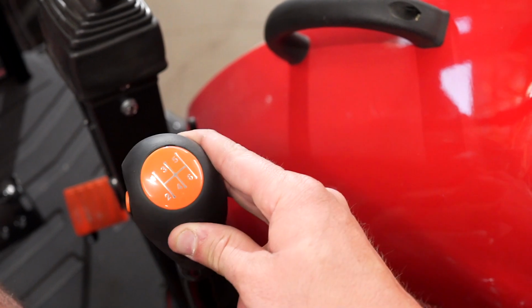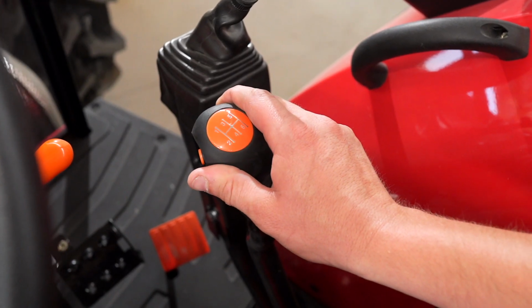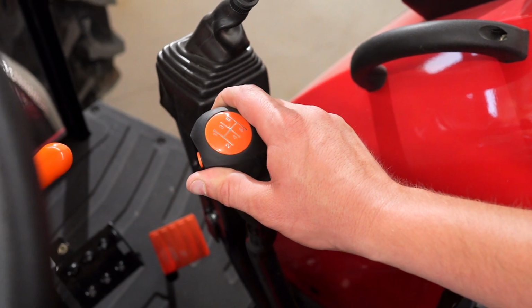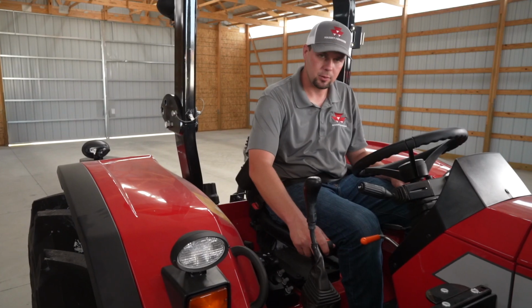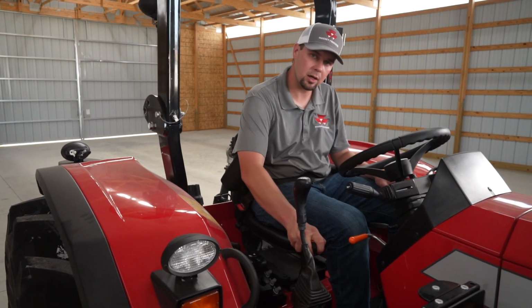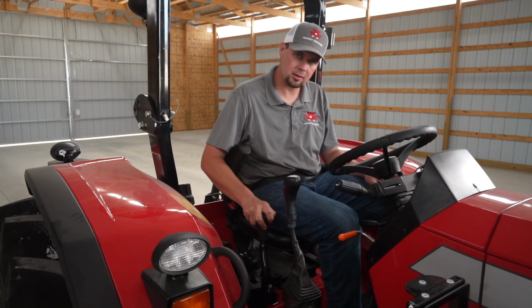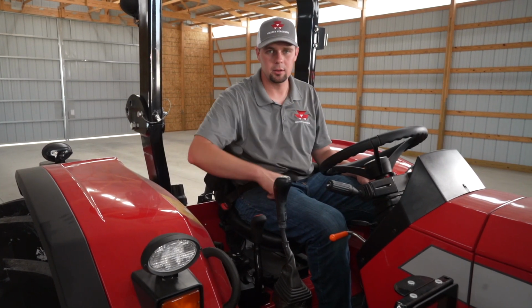This is our 1 through 6 gear selector, as well as our D-clutch button. This really helps out when roading tractors or working in the field. Let's say we're in first gear and we're ready to change to second gear. We don't have to press the clutch with our left foot. All we have to do is press the D-clutch button, pull the gear selector into second gear, let off the D-clutch button, and the tractor will grab another gear.